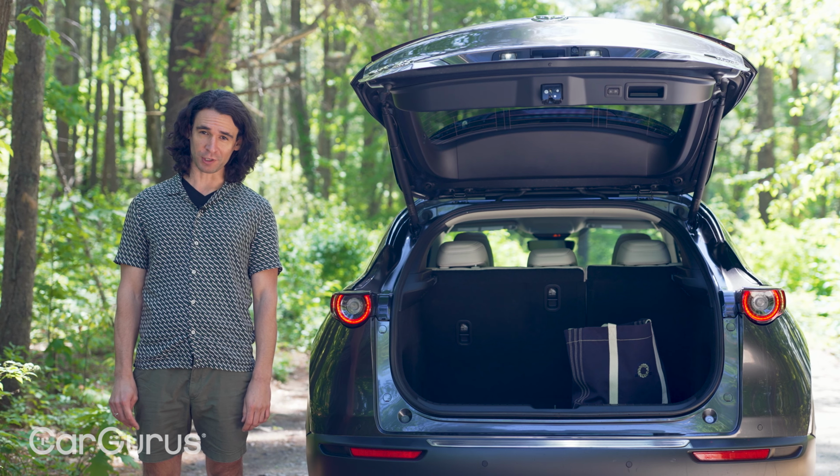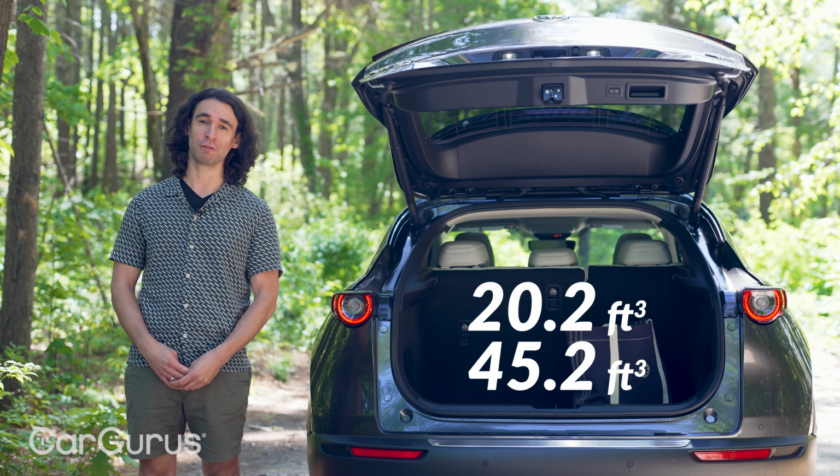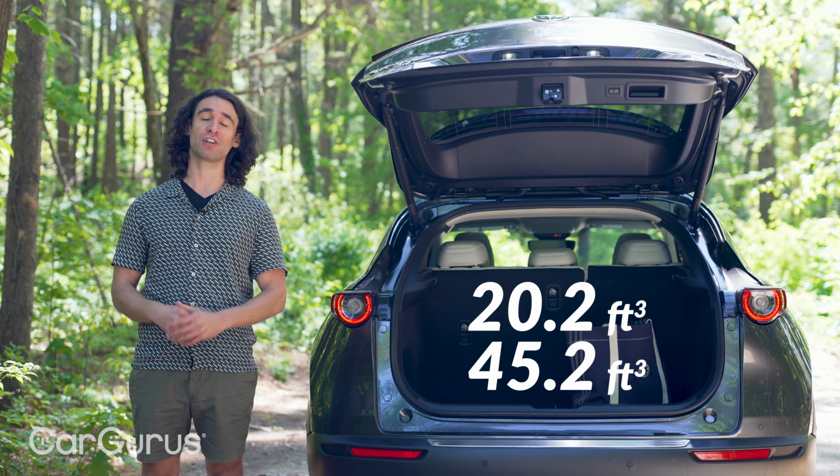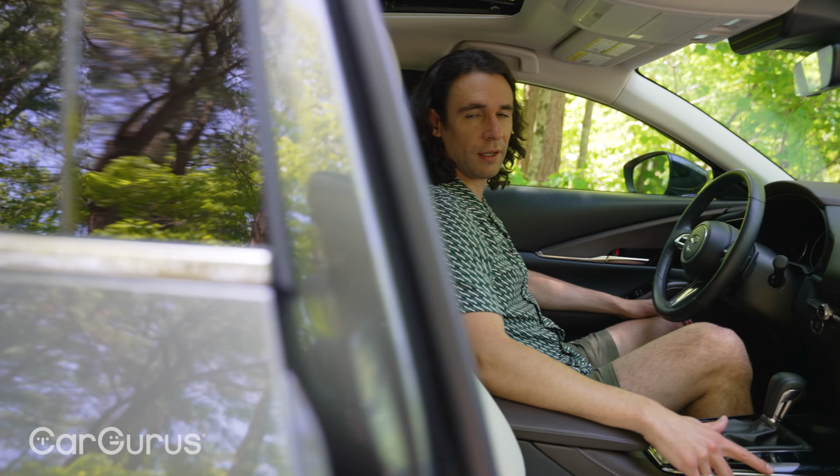This is not an airport car, so pack light. 20 cubic feet behind the seats, 45 when folded. That's just the reality of driving a subcompact car, but that's what you wanted. At least I hope it is.